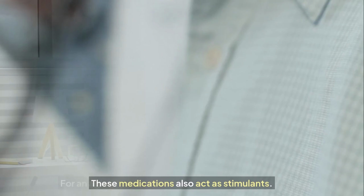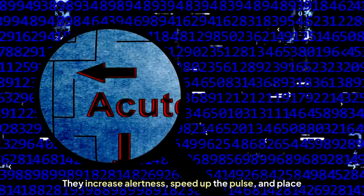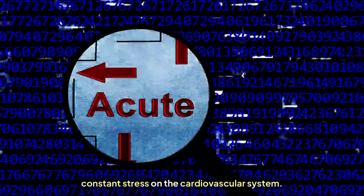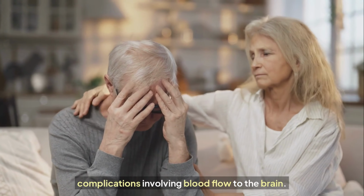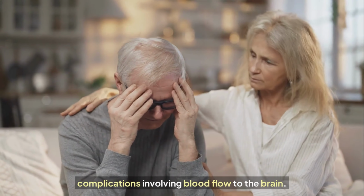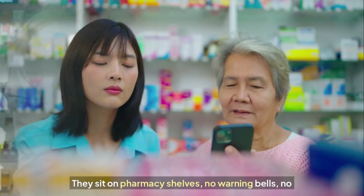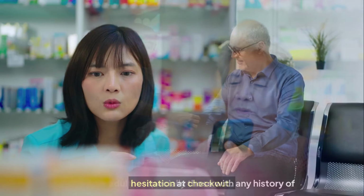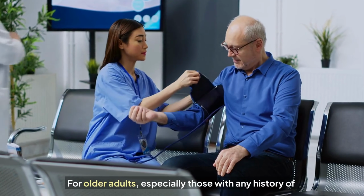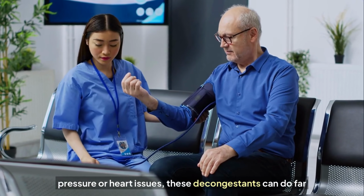These medications also act as stimulants. They increase alertness, speed up the pulse, and place constant stress on the cardiovascular system. In some cases, they've been linked to serious complications involving blood flow to the brain. What makes them especially risky is their easy availability. They sit on pharmacy shelves, no warning bells, no hesitation at checkout. For older adults, especially those with any history of blood pressure or heart issues, these decongestants can do far more harm than good.